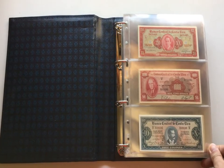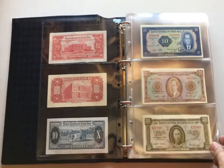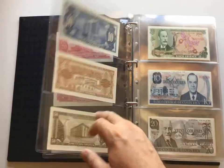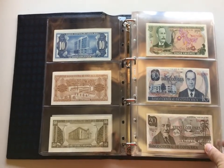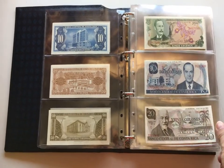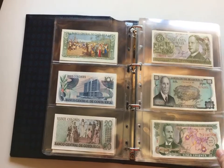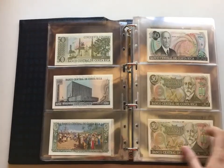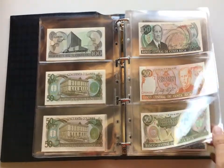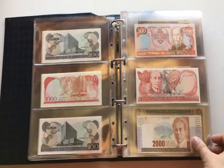Some earlier notes, actually all uncirculated, are quite valuable. When I say quite valuable, they're at 150 to 250 euros or dollars a note. But that's only the first 6. After that, it's basically the most common series, starting from the 70s and going all the way until today. I don't think I have the latest series. Then I have quite a significant amount of the older series.